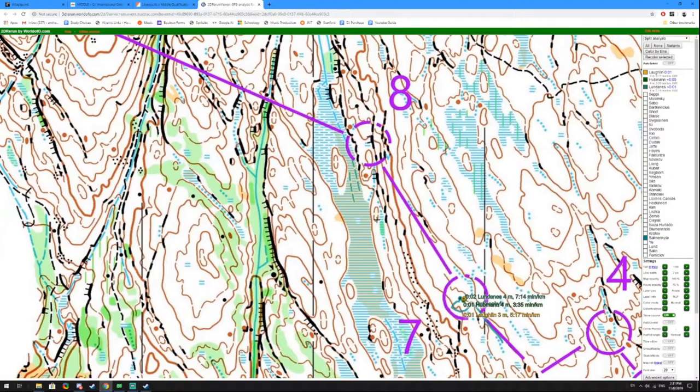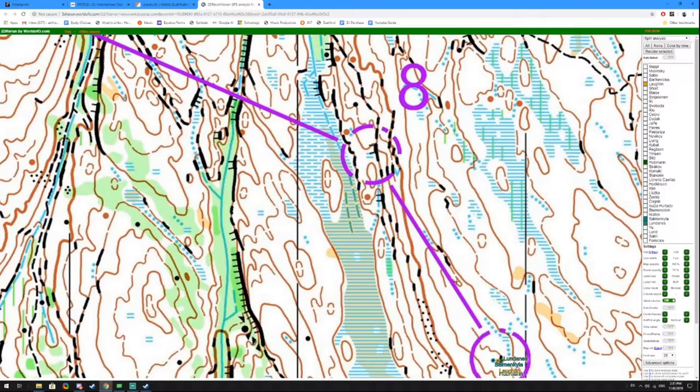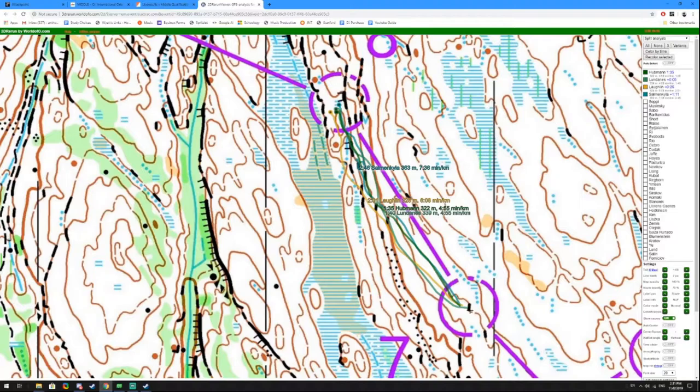Number eight, this control seems interesting again. Kind of have to just drop down the hillside. You have this little reentrant thing guiding you. Not sure if they really used it. Yeah, it looks like they just dropped relatively quickly.